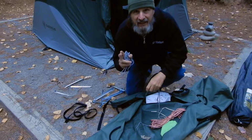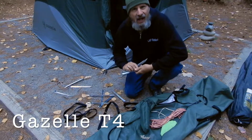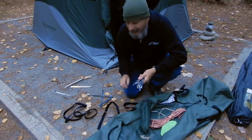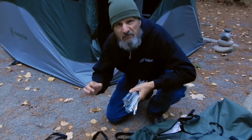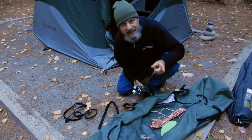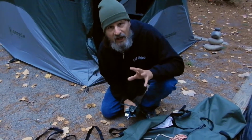The Gazelle is not an inexpensive tent. But like the old saying goes, you get what you pay for. Everything that I have seen about the Gazelle is top quality. Good stakes, good guidelines, folds up real nice, and in the wind, it passed the wind test. On Monday, the wind was probably cooking 30, 40 mile an hour through here, and it held up just perfect. If you want a good quality, top of the line, get your Gazelle. They're kind of hard to get. You may have to wait and order one, but hey, it's worth the wait. Save your pennies up. They're a very nice tent.